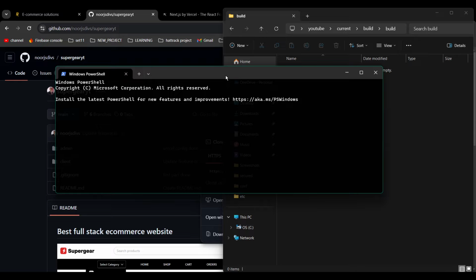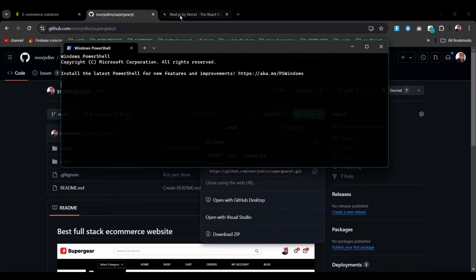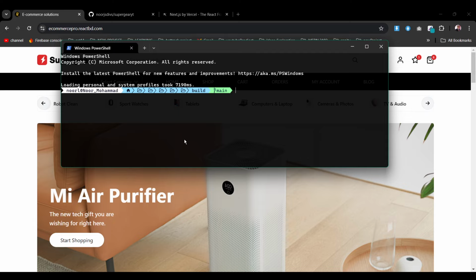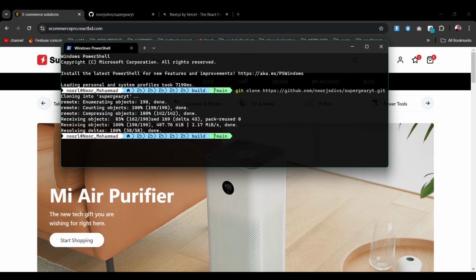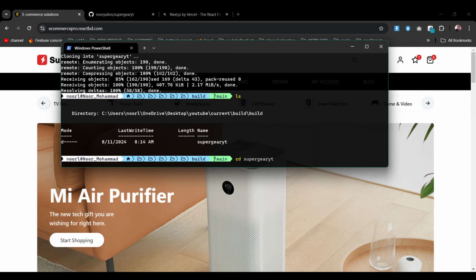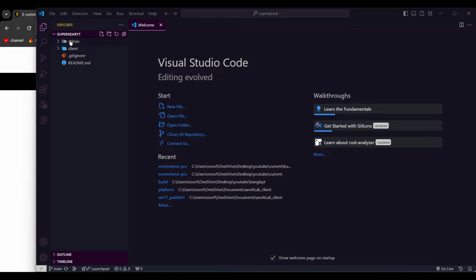I will open my terminal on it. So after opening the terminal, let's minimize that one. Feel free to explore a bit, it's very cool. So I'm gonna run git clone and then paste that command. Within this entry, it already got the clone. As you see, the supergear yt is available. I'm gonna cd into that project, yt, and open it within my code editor. Okay, that's my project.